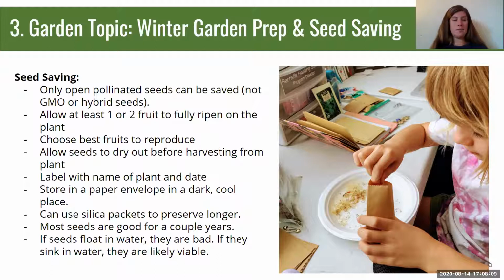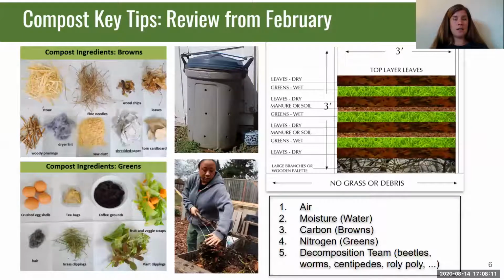Okay, so let me see if I got all that. Okay, so that's for seed saving. We want you to do that before you pull out any plants in preparation for the fall. We recommend that you try and save some of your seeds.